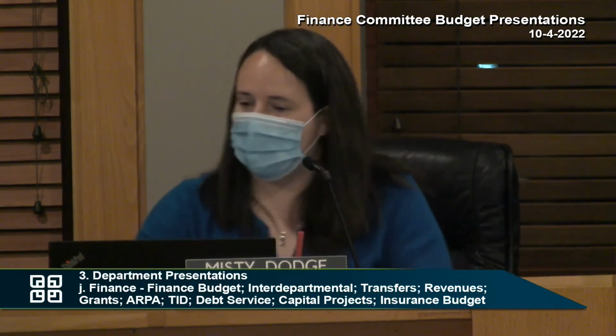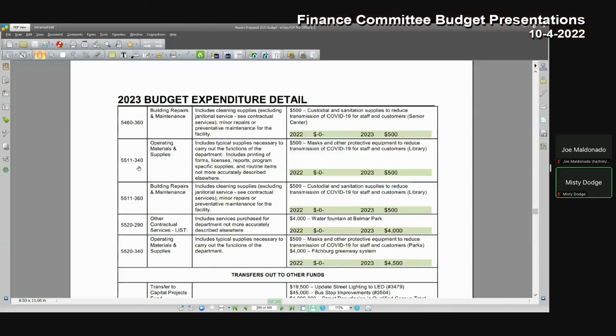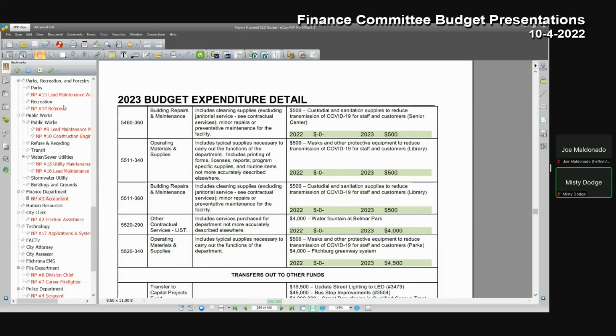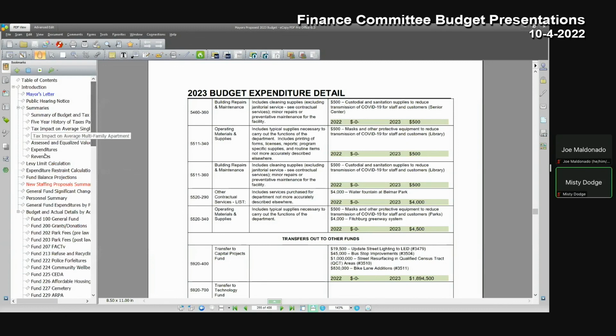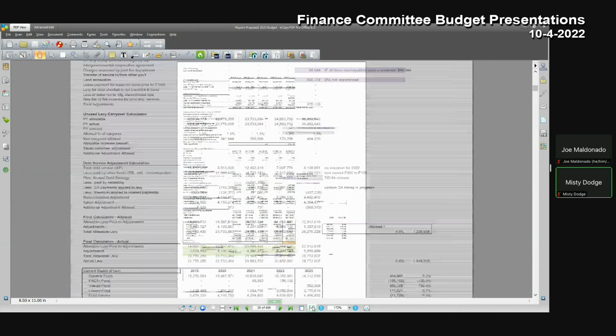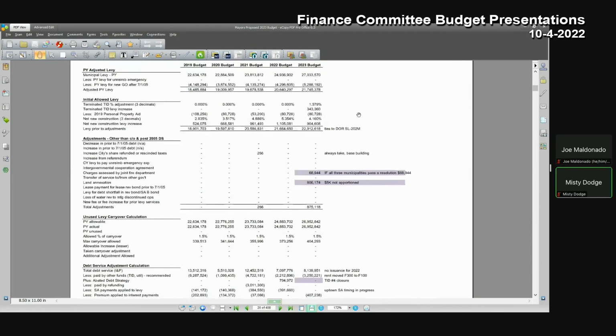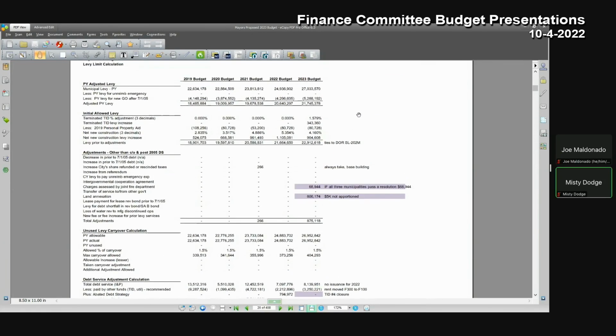How much is that adjustment? Where was it? TID 4, you know what, that's on the levy limit sheet, so let's get there quick. The levy limit calculation is included in the budget. It's page 20. We got an additional 1.6% because of the TID 6 closure, and we'll get more than that because of the TID 4 closure.